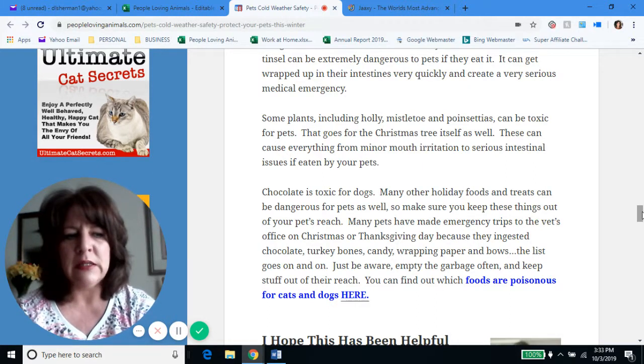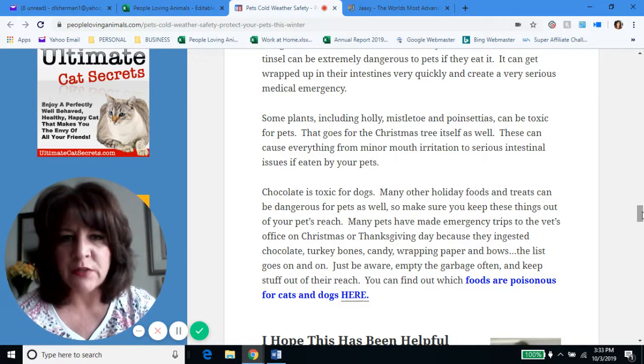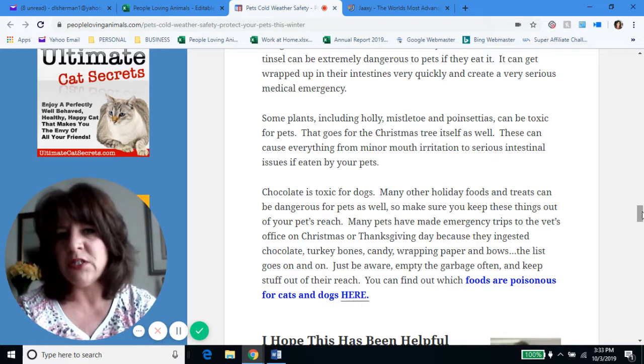So obviously one of the issues is the fact that the dog destroyed the dinner, but the other issue is the fact that that was a medical emergency for that dog. Okay, that they had done that.